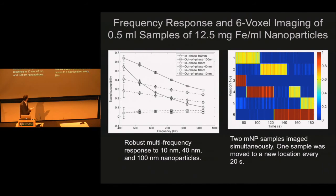And if we take our nanoparticle samples, we've got 6 positions in front of the sensor array. In this case, we had one sample at full concentration in position 3, one at half concentration in position 1. After about 20 seconds, we moved the full concentration sample to position number 4, and then we moved the half concentration to position number 2. So we're actually imaging at about 1 hertz, and as we move these things around, we're tracking not only where the particles are, but when we moved them, and what the quantity of particle is that's there.